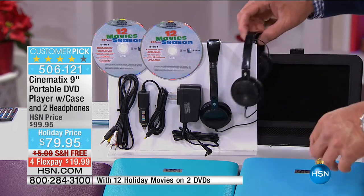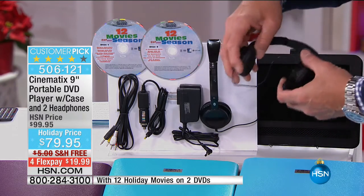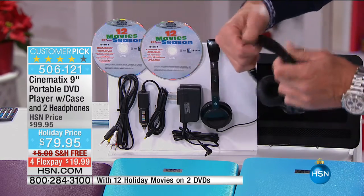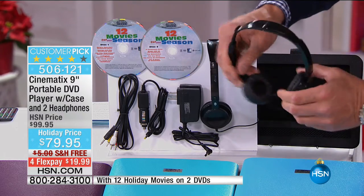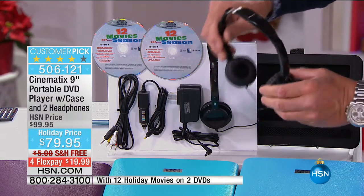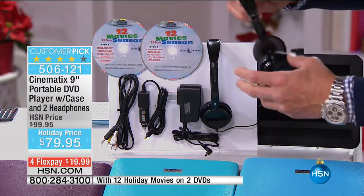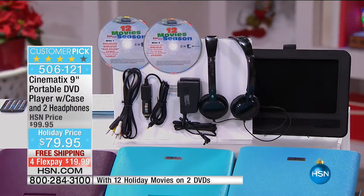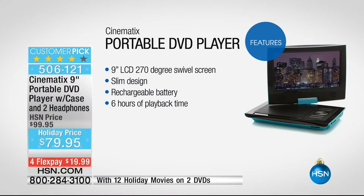Not one, but two, and I should pull one of these off because I wanted to show you. These are really, really soft, and they're big enough, they extend, so they're big enough for adults as well, you can see, and you're gonna get not one, but two sets of those. And you don't have the need for a splitter because there's actually two separate ports. Exactly. Built into this, so the two headsets will fit inside. This could be your young child's very first electronic.